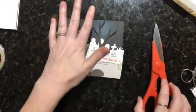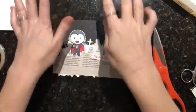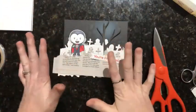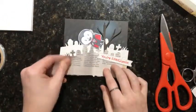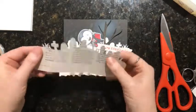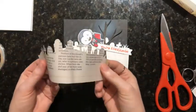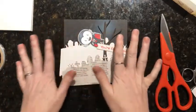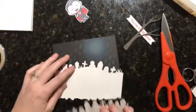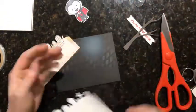Okay, so now let's build this other card, so you don't have to do lights. Lights can be scary for some people. At least this is an easier light. So now we're just going to adhere this stuff down. I'm not going to add a bunch of dimension because this paper is really fine. You could use a heavier weight cardstock and glue it behind, but we're just going to make this one a flatter card. Okay, so let's take this glue.